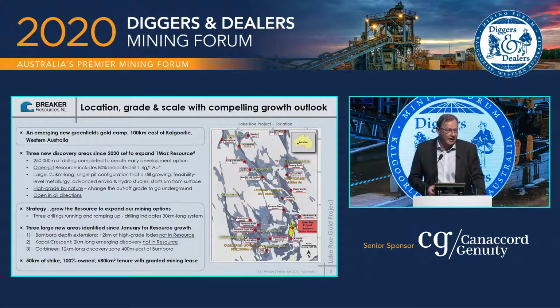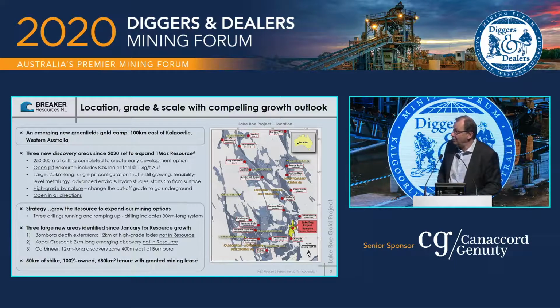We worked up a base case open pit scenario. Following that drilling, it is 80% indicated at 1.4 grams per tonne in the indicated category. That particular resource, and I stress it's an open pit resource, is in a single large open pit configuration. It's limited by the extent of drilling. In other words, it's still growing.